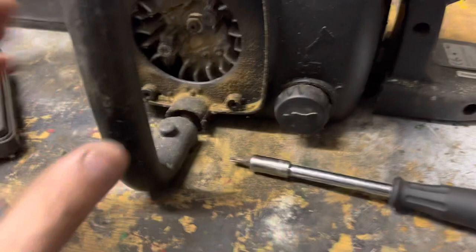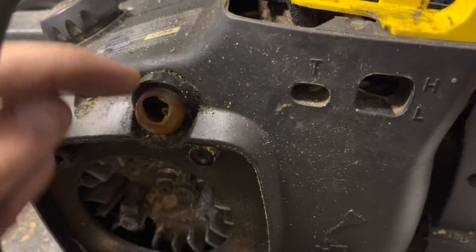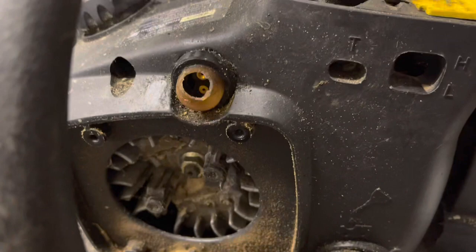Now, why I'm going to take this off is because I'm trying to get it out of there and I don't want to break it. Plus, I want to check the fuel lines, because I think the fuel lines might want replacing. They look very old, and when you touch them, they feel really hard, like brittle. But I don't know, we'll find out.